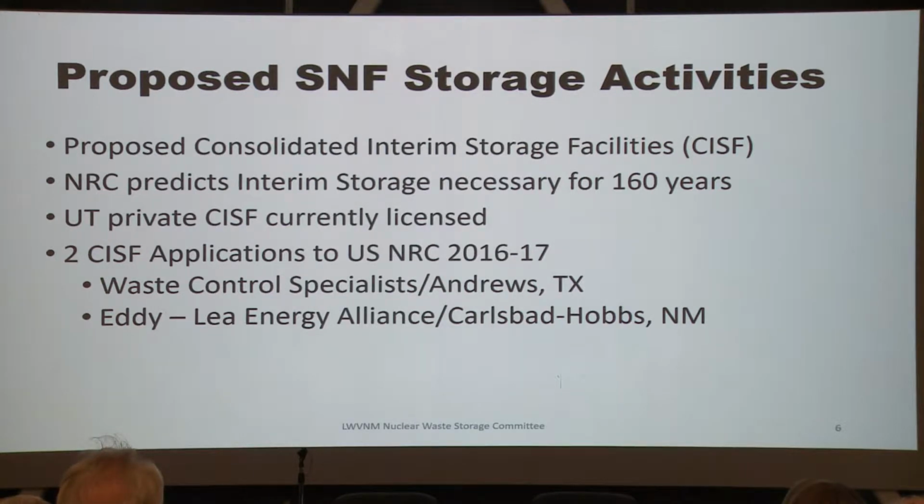The NRC predicts that interim storage will be necessary for 160 years. That's because the country is very reluctant. We've already been working on Yucca Mountain for 35 years. We are not there yet. We're not at the end of that road. There's more licensing steps to go. There's lots more opposition, more lawsuits to be filed, more lawyers to be hired. And even if Yucca Mountain were operating, it was only licensed for 70,000 metric tons, whereas there's more fuel than that out there right now.